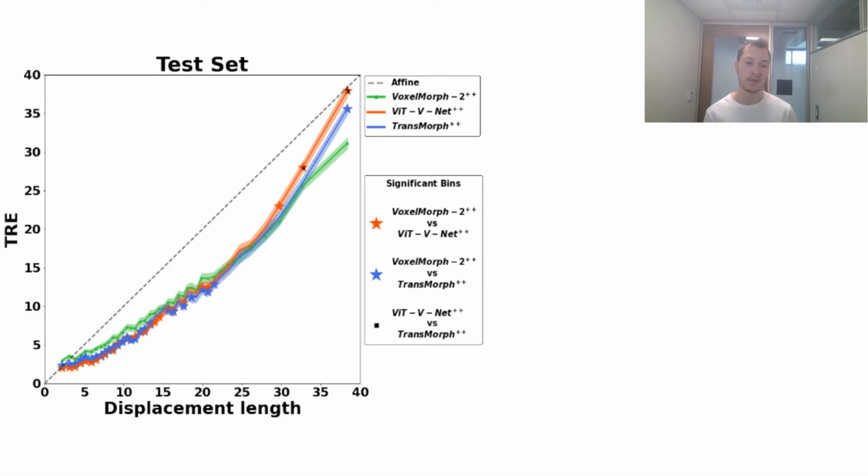And when we plot this, we have the ground truth displacement length on the x-axis here and the registration error on the y-axis. We have the 2 transformer models in red and blue, and we have the UNet-based approach in green. We see that overall the transformers do perform better than the UNet, and if you look at the small displacements, we also clearly see that the transformers outperform the UNet quite strongly. But if you look at the longer range displacements where this claim is made, we actually see the opposite is true. Here, the UNet actually outperforms the transformers for the extremely long displacements.